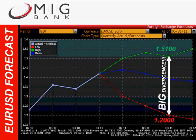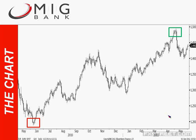Now, I want to show you what that looks like on a chart, because of course the chart is the most important thing, and that is what our profit and loss is associated with. And it's important that we look at these forecasts in the sense of how it looks on a chart. So this is a chart of Eurodollar daily chart going back to May 2010, and you can see the levels which I just cited. The move up to 150 or 151 is the most optimistic view that people in the market are looking for, and a move down to 120 is the most pessimistic that people are looking out for.